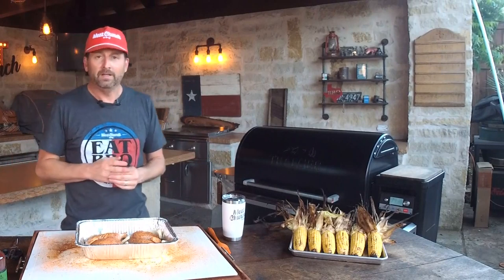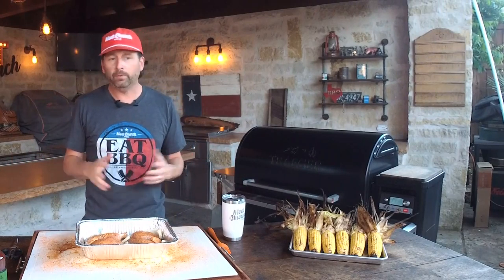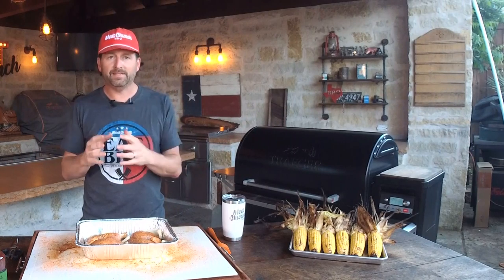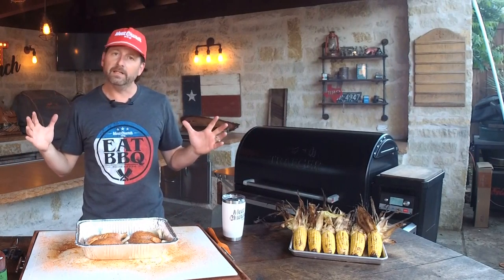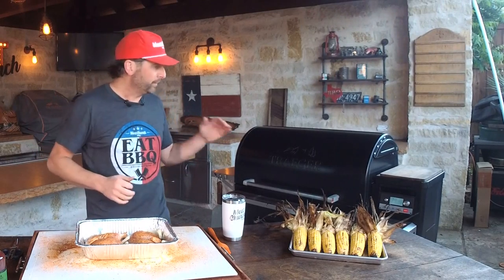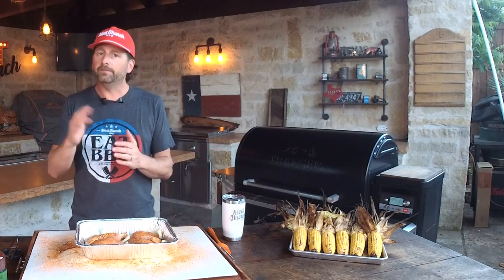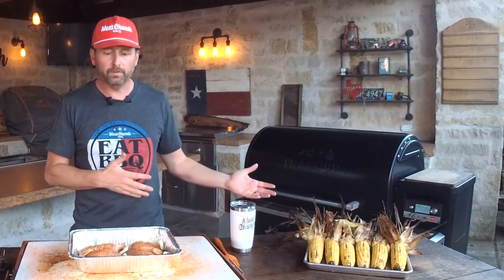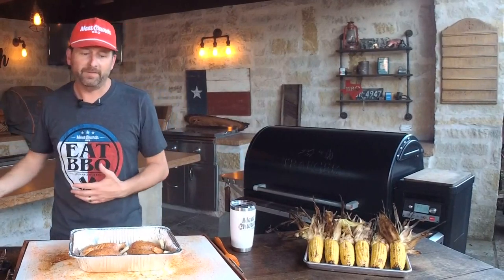Let's talk temperature. You've got variables. People are going to ask, why 275? All my barbecue recipes are at 275. I'm trying to be consistent, easy, straightforward, with not a ton of ingredients. I want to show you the most straightforward way to make amazing barbecue. 275 is a high enough temperature that it speeds up my cook, so I don't spend all day in front of the grill and can spend the rest of the time with my family.